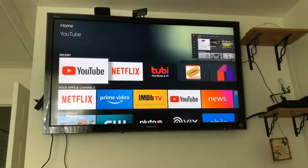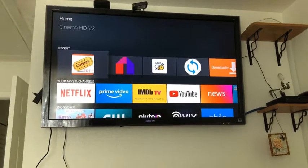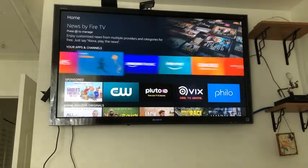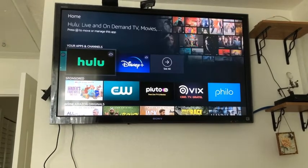And it gives you an option. There's YouTube, there's Netflix, Tubi, and there's also Mobro and the whole thing. There's Cinema Free. We'll have to get to that in a little demo in here. It looks like it's got news, you got Amazon Music, Internet, Crackle, Photos, Pandora, Local Now, Hulu, and you've got Disney Plus.